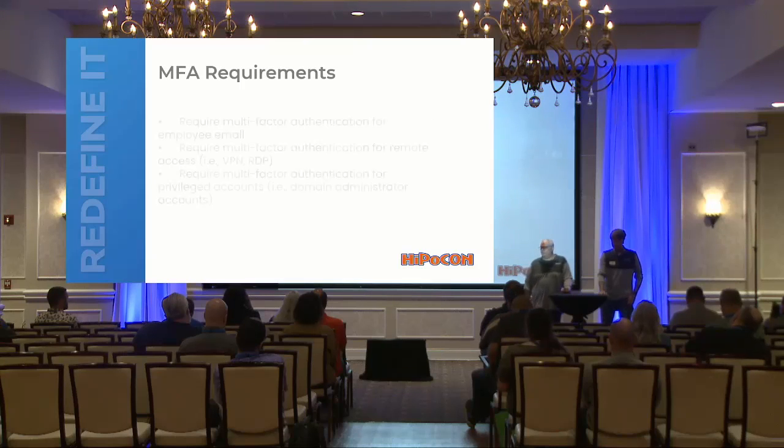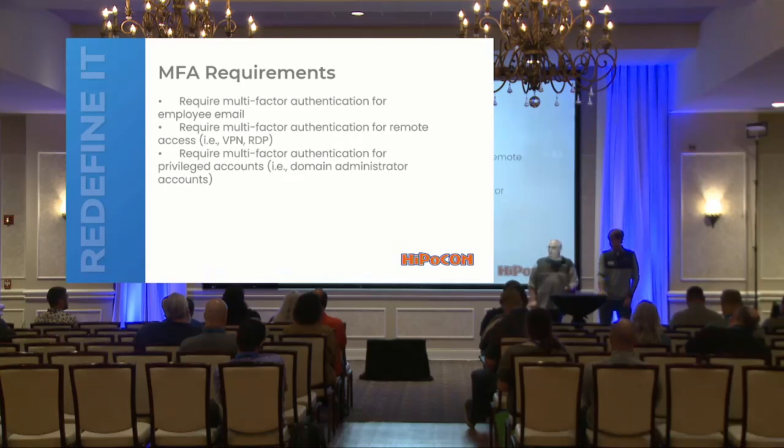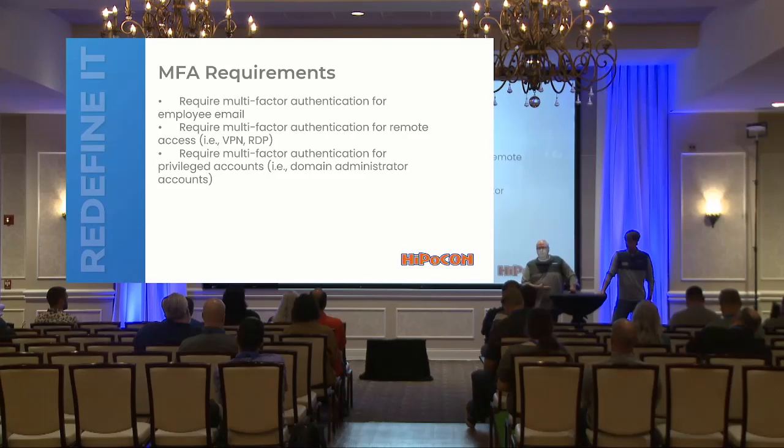MFA requirements. They're requiring MFA on email. So if you're still on-prem, there's other stuff that we have to do to get it so that your email server, your Exchange server on-prem, has MFA. A lot of times it's just a third-party program that you have to get and put in.